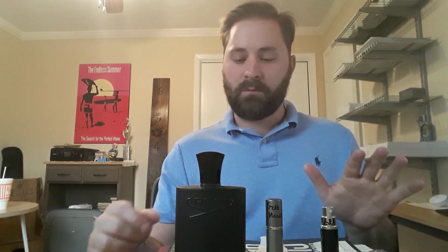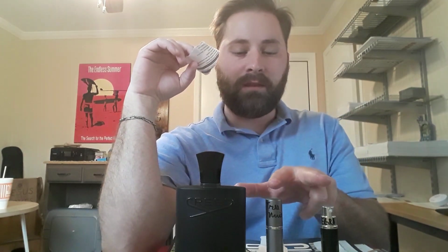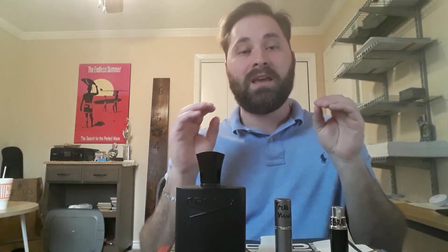Well, let me tell you right off the bat. This one, I believe, combines something that these 2 tried to copy but couldn't get exactly. In my opinion, Green Irish Tweed has a very sharp green opening right off the bat, but it mellows into a more powdery feel. In my opinion, I didn't like Trace Nuit. I didn't like it. I bought the bottle, had it for a long time, and only wore it a few times. It opens up very powdery right off the bat.